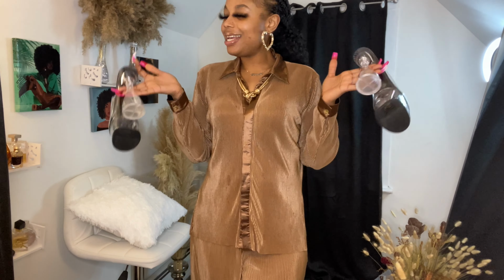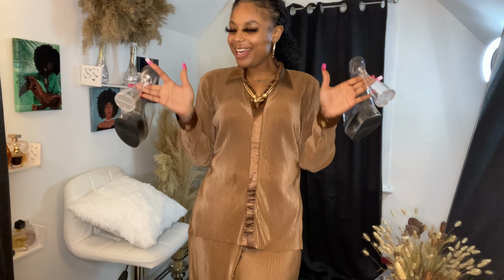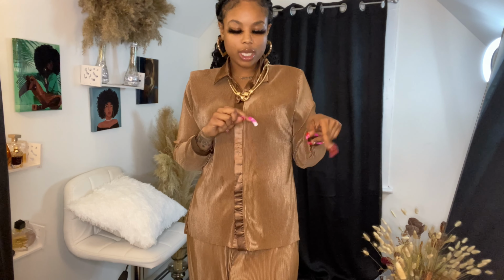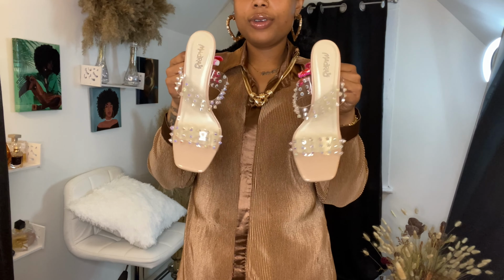Like, not the strip of heels. She didn't bring out the strip of heels though. For sure, I paid $15 for those heels. So that was a sale. So I got this pair of heels for $6.